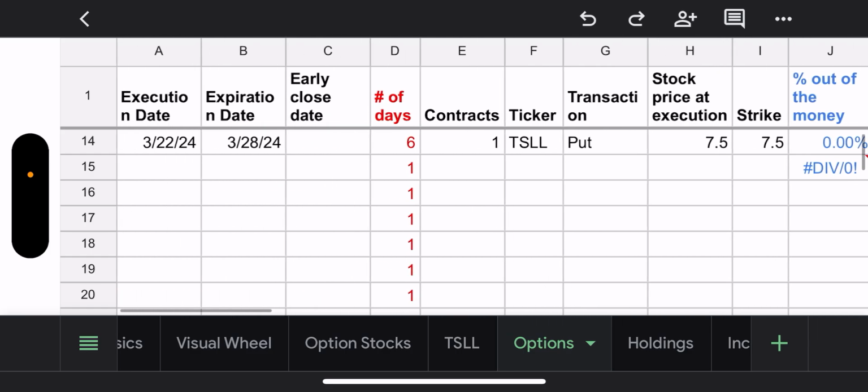So what's the point of selling a put? Well, I sold a put, they give me money, and guess what? They take collateral. They take the 750 strike times 100, so they take $750 from me, because if by expiration TSLL is priced below 750, I have to buy it at 750. If TSLL is priced above 750 on expiration, it expires worthless and I get my $750 back. Okay? Again, hopefully this makes sense.